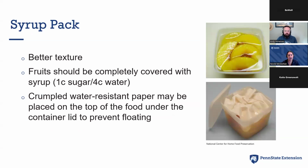A syrup pack can be used for better texture and it helps to maintain that product, especially if you're going to be using it for something like a pie filling afterwards. If you're using the syrup pack, the sugar suppresses the freezing point of water and offers a protection of texture. The sugar can also add flavor.